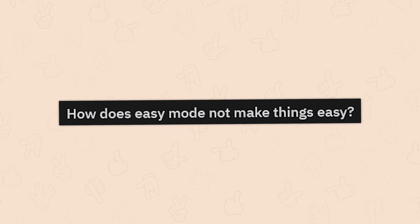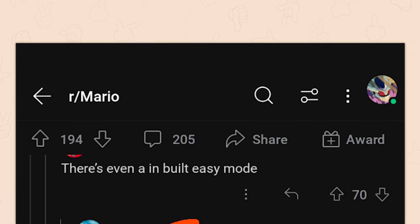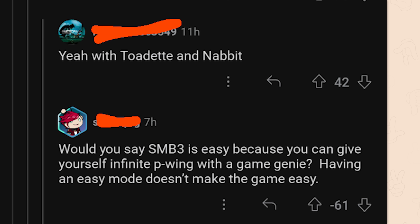How does easy mode not make things easy? Wait, what? There's even a built-in easy mode. Yeah, with Toadette and Nabbit. Would you say SMB3, what is that? Super Mario Bros. 3? Is easy because you can give yourself infinite P-Wing with a game genie?